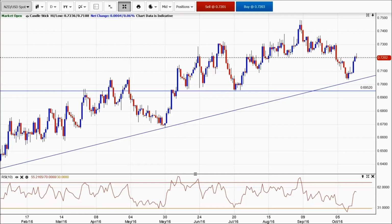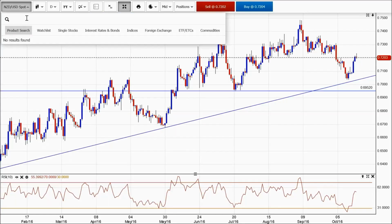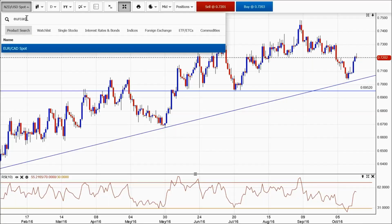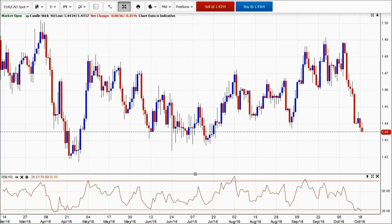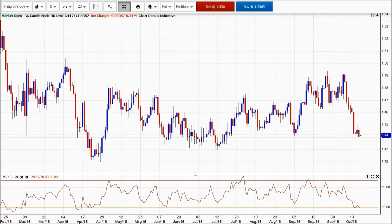A final one, Euro Canada. I want to talk about this one because this is one that I don't look at very often, but I did a couple of trades on it last week, and I think like some of the other currencies at the moment, it is near a big level. So this is the Euro Canadian dollar, and I think it's always interesting when you take the US dollar or the pound out of the mix. Like with the US dollar, we've seen the euro come off 500 points in the last couple of weeks against the Canadian dollar, and back to what has been a big level around about the 144 mark.